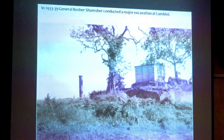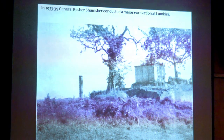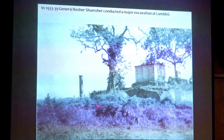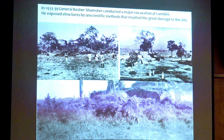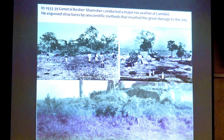From 1933 to 1939, one Nepali gentleman dug at Lumbini, starting in 1933. This is the tree, which became big history, and this is the temple, the birthplace of the Buddha. This is the Ashokan level. You can see all the structures are under the ground. What he did was to start digging this beautiful mound of Lumbini from the top without understanding the archaeology of the place.